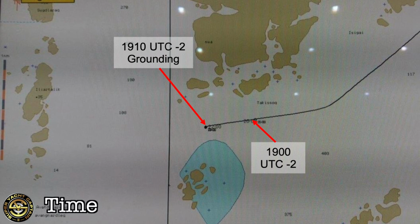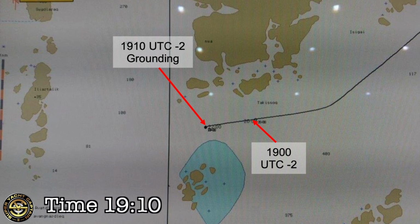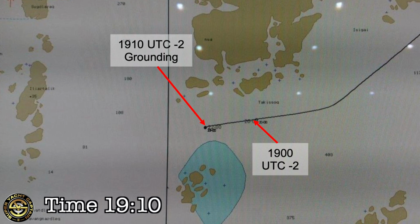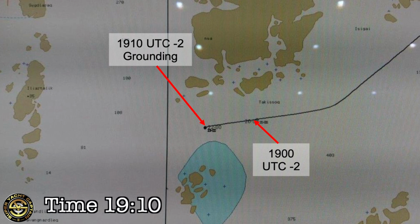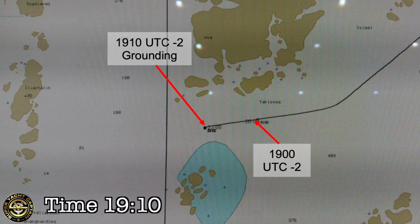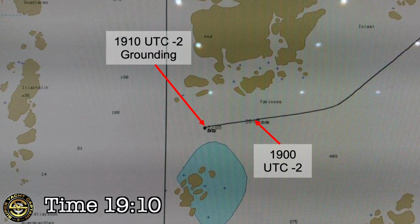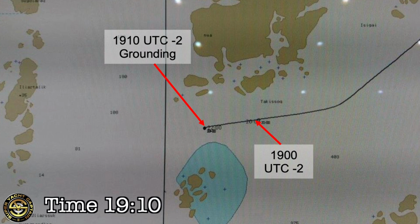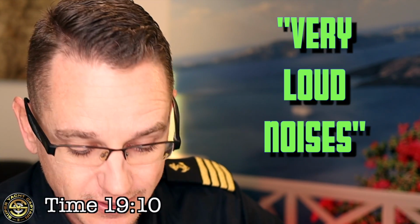The yacht struck an uncharted rock pinnacle in position 59 degrees 55.638 north, 044 degrees 25.601 west at a depth of approximately 2 meters. The yacht came to an abrupt stop and the crew felt the yacht shuddering and heard very loud noises, described as banging and scraping.